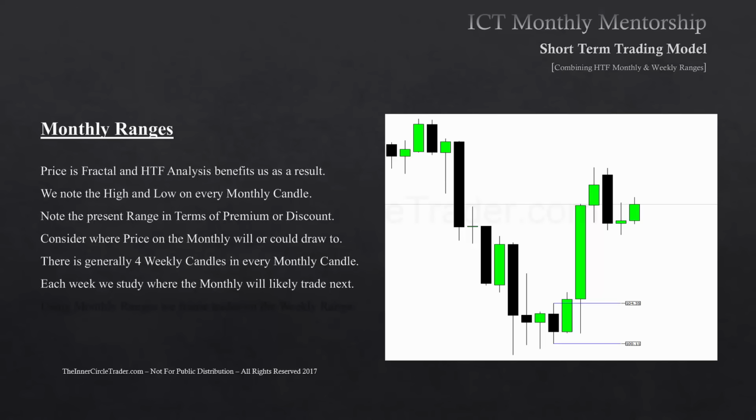So we're looking from these higher time frames to see where price is most likely reaching for. Because if we're trading off of a monthly chart and we can pick the most probable direction, chances are even if we're wrong, the lower time frames that we're going to be executing on still might give us opportunity to be paid. And usually, with monthly ranges, we frame trades on the weekly range.